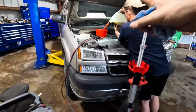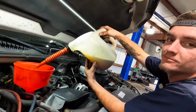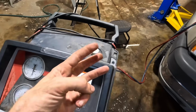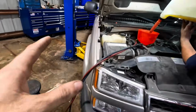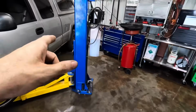Alrighty, so we got Troy finishing up the engine oil and filter replacement. Say hi, Troy. Hi. Aha, he speaks. Machine's almost done vacuuming. We got 3 minutes left. We'll install the 1.6 pounds of refrigerant into this unit, and then we're kind of on hold with moving forward until we know a direction we're going to take with this axle repair back here.